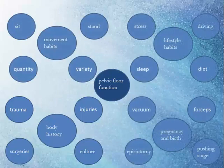So as you can see, we've got a lot of pieces to this puzzle. And there is no way that Kegels are going to be the one-stop shop for addressing all of these pieces of the puzzle. So let's take a broader look. During our time together, we're going to look more specifically at the movement habits piece of the puzzle. We could spend hours talking about this. We could spend hours talking about just the movement habits.